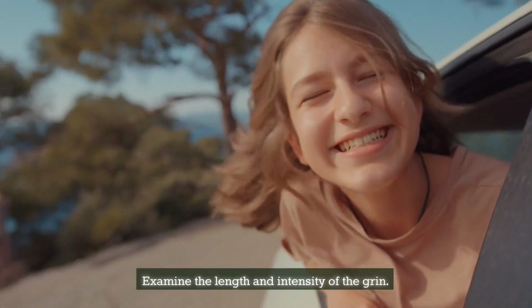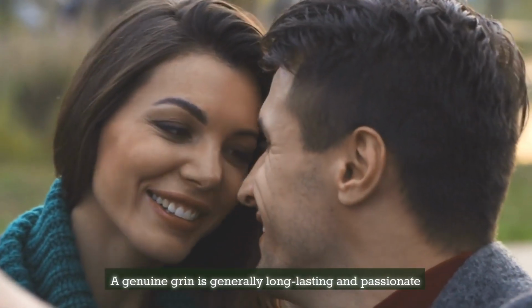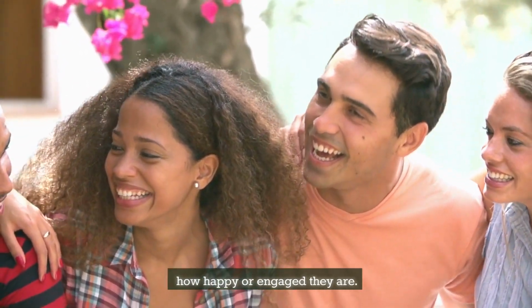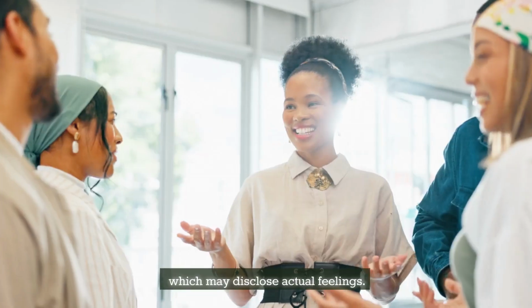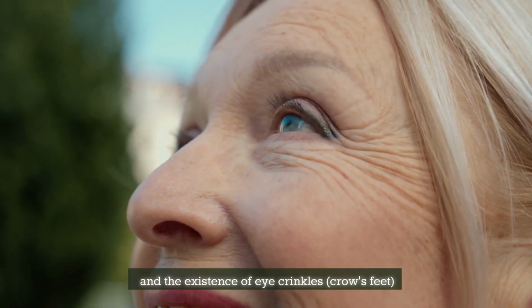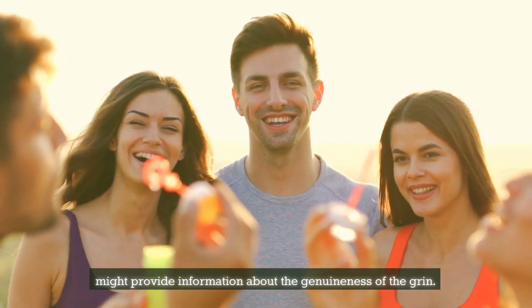Examine the length and intensity of the grin. A genuine grin is generally long-lasting and passionate instead of fleeting and contrived. The power of a person's grin may also show how happy or engaged they are. Take note of micro-expressions around the lips and eyes, which may disclose actual feelings. Subtle changes in the shape or movement of the lips and the existence of eye crinkles, crow's feet, might provide information about the genuineness of the grin.